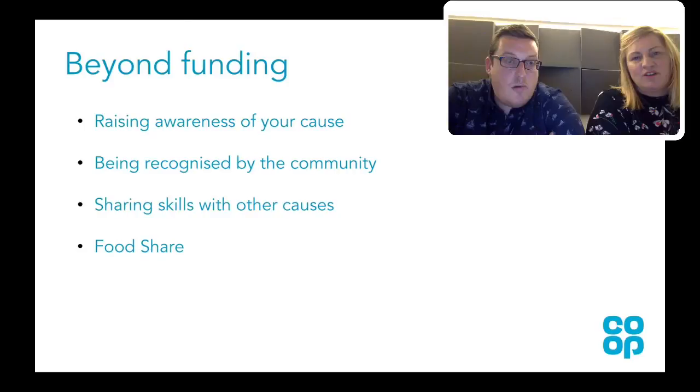And also, as an organisation, you may be aware of an initiative called Food Share, where our food stores have been donating surplus food to local causes, and we know that a lot of the organisations and causes who've been involved in the fund have also been able to benefit from that. So I guess it's very much evident that it's much more than just the money. It's about the partnership element of working together, making a difference, sharing ideas and literally cooperating. It's definitely used this opportunity to speak with other causes and share best practice.